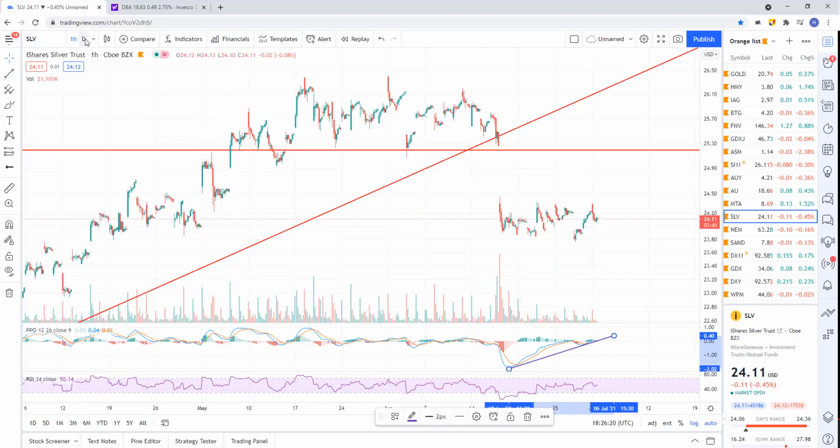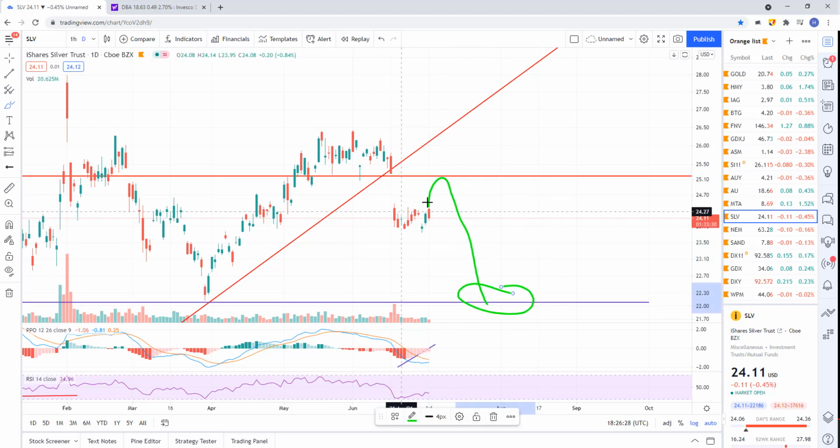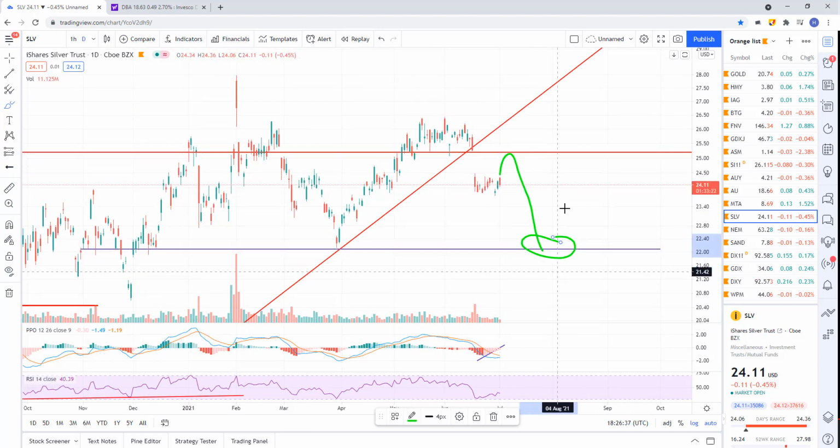So maybe in the short term, things to look for, we might run up and gap fill. Bam, hit resistance and then move down. And this would be the buy zone. So I think in the short term, maybe there's a trade to the upside, but I'm not going to play it because it's right in the middle of this big range here. And I just don't, the risk is not worth the reward.